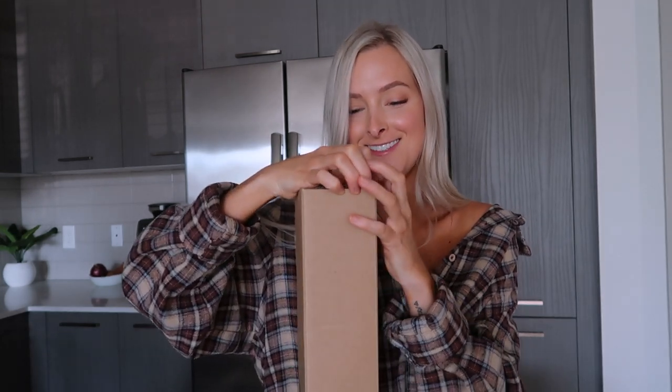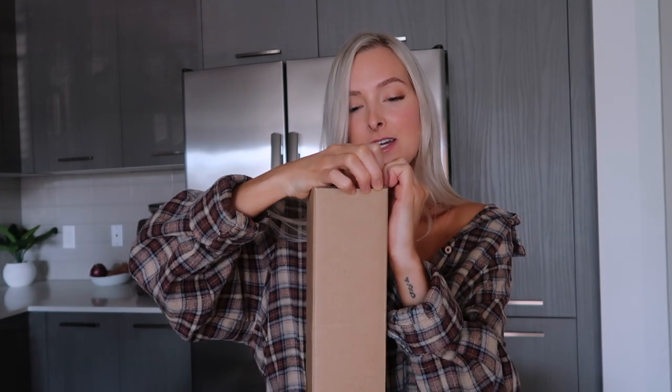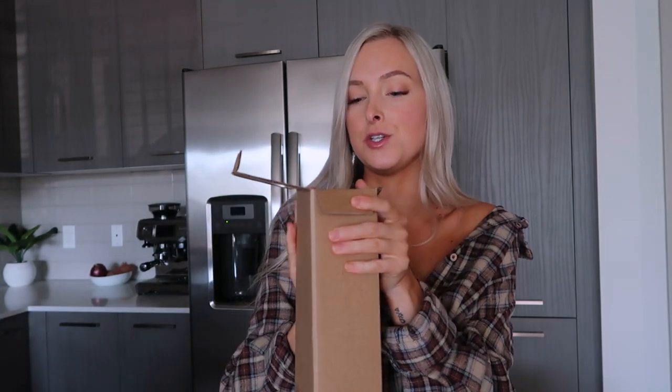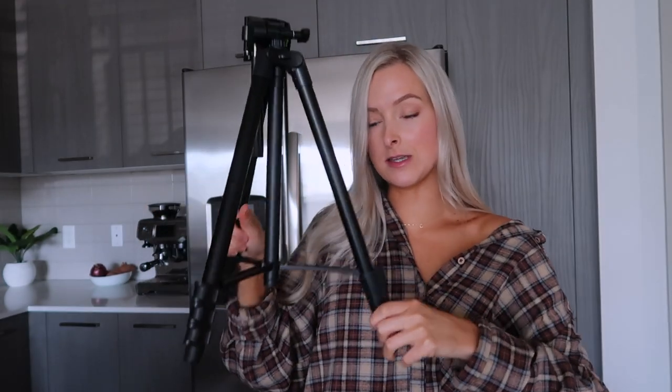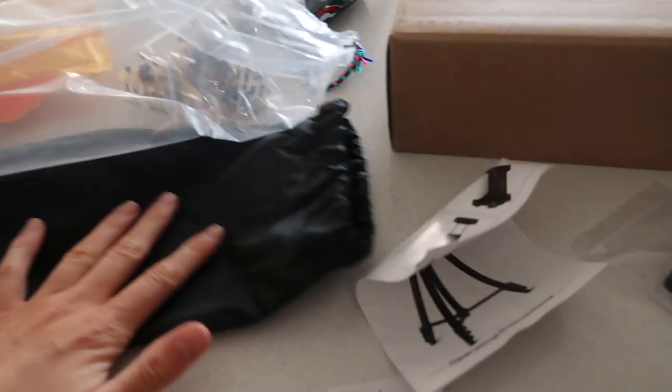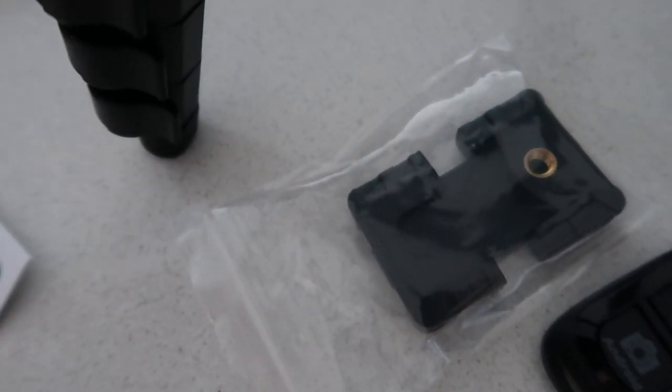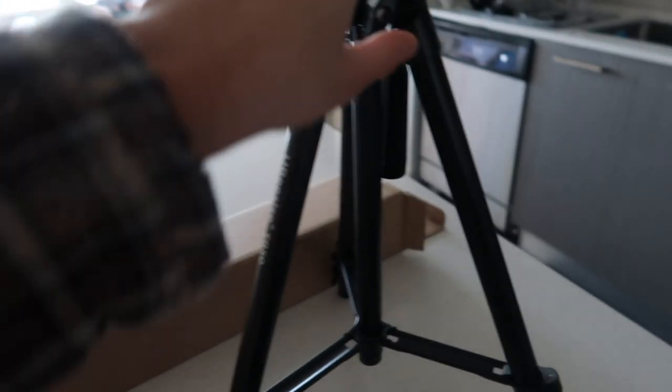Got some claw clips, and then I got a new tripod. The tripod that I'm on is not doing too well, and I really do like this tripod. It was 20 bucks, so it's not expensive. What I like about it too is you can use it for taking photos because it comes with a little remote that connects to your phone. This is what it looks like. Comes with all this stuff, a little travel bag, and it's for iPhone and Android users. Yeah, just wanted to show you what I got.